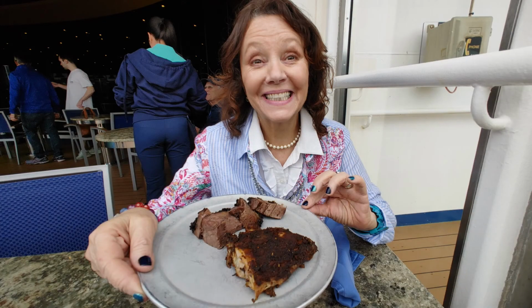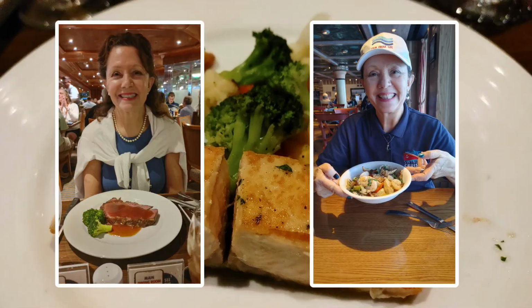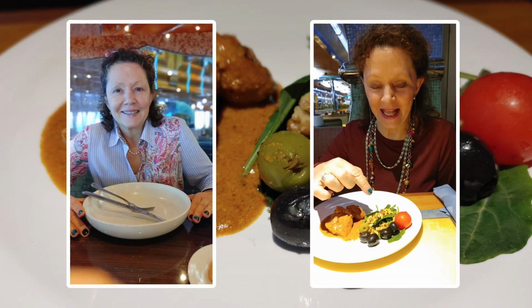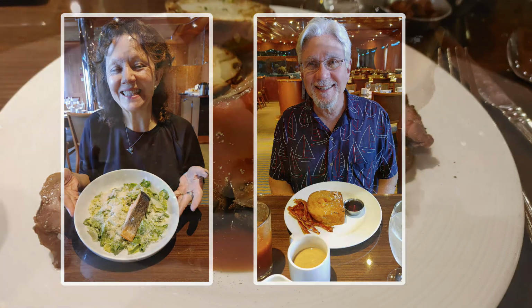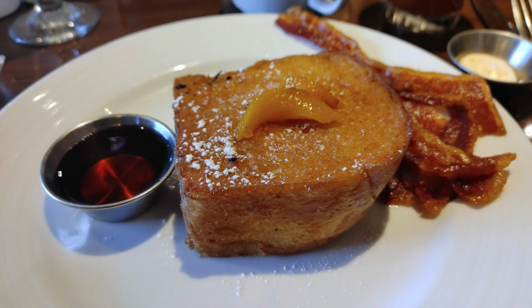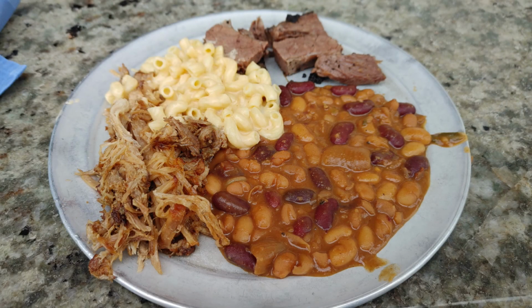Okay, as promised, let's talk about the food and places to eat. I am happy to report that food aboard the Magic was almost always excellent. There is a steakhouse, an Italian restaurant, and a sushi bar available for an upcharge, but we did not even try them. We did manage to try all of the venues that are included in the cruise fare.